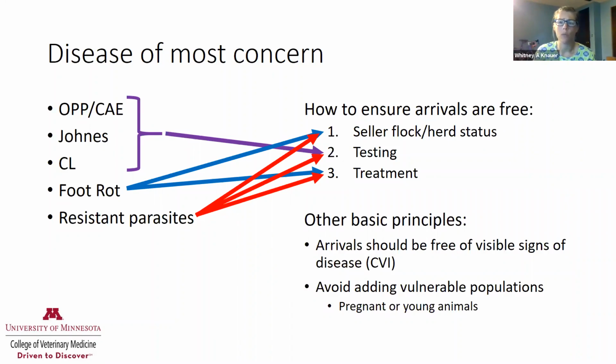So, what else? Depending on where these animals are coming from, if they're coming across state lines, they do have to have a certificate of veterinary inspection. Sometimes they need a TB test or a brucellosis test. They should have been evaluated by a veterinarian before they left wherever they're coming from. Another thing to consider is adding vulnerable populations to your herd or flock. Pregnant animals and very young animals: it's always a good idea to keep those animals separate until they regain their full immune capacity.